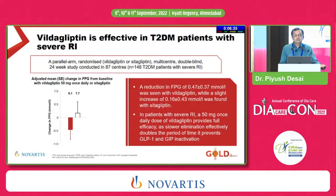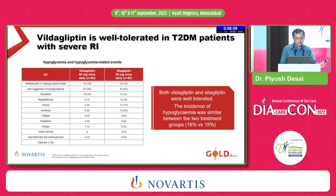As far as severe renal impairment is concerned, how effective is this drug? One important thing, you should use 50 milligram OD. In severe renal impairment, you cannot use BD because it has renal excretion, but of an inactive metabolite. If you compare a similar dose, that is 25 milligram of sitagliptin with 50 milligram vildagliptin, it has shown better fasting blood glucose reduction.